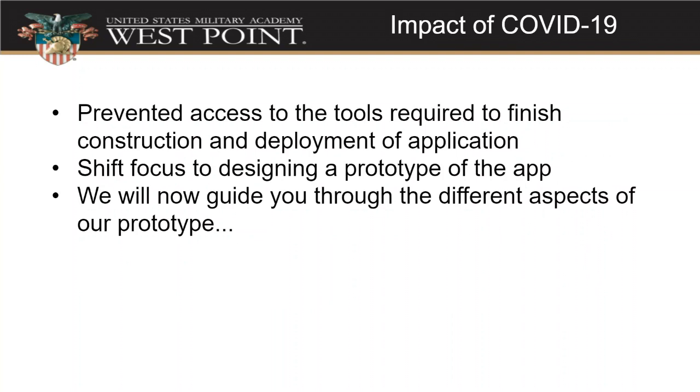Faced with this unique challenge, we've decided instead to design a prototype for the app. The prototype includes all of the visual art assets that we had already completed, as well as others we could complete without physical access to Fort Meigs. Although we cannot deploy the coding for the app, we're able to replicate and annotate it so that the project can be completed more easily in the future. We will now guide you through the different aspects of our prototype.